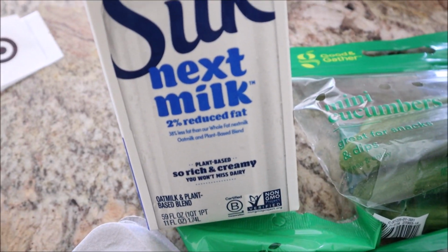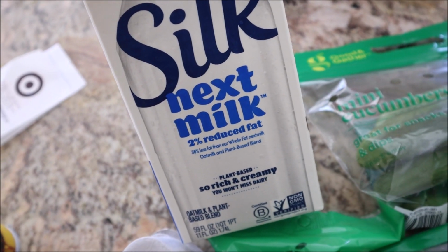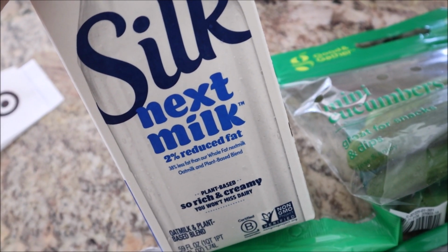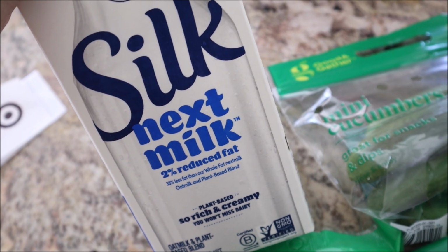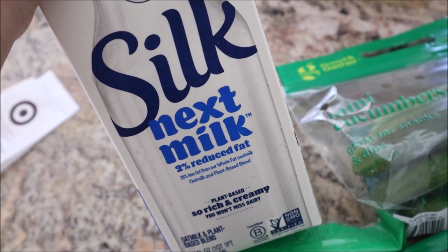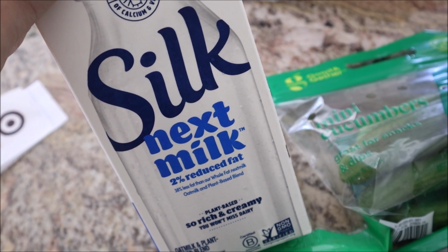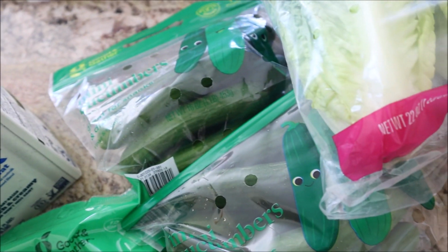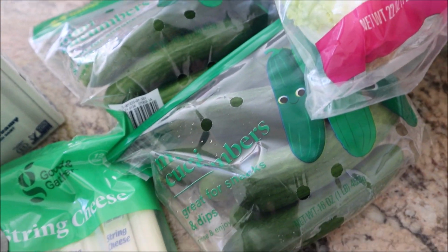And then this one I've never had before. I really just want like lactose-free, like real milk, but I didn't want to go to separate places. And there's a discount on this. I think it was like $5, 20% off, $1.50 off. So it's a 2% reduced. It's like plant-based. We'll see how that goes. So yeah, we're gonna make something right now.